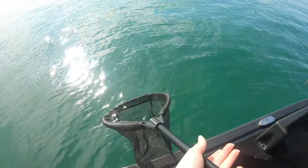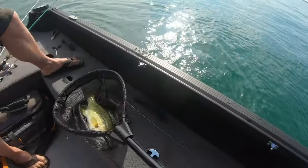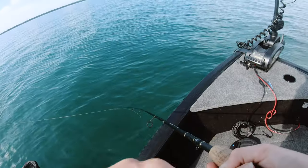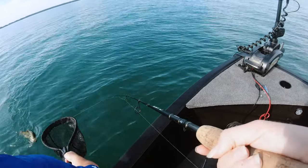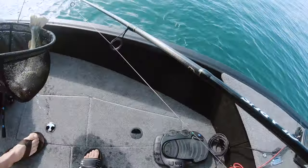We were smallmouth fishing in about 7 to 10 feet of water, and I had no clue I was going to hook into a largemouth. So you could expect how shocked I was when I netted that fish and got it into the boat.